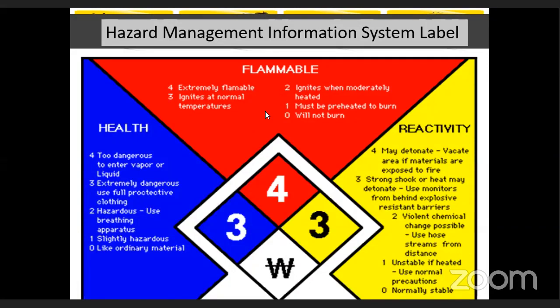Number 2, ignite when moderately heated. These are chemicals that are labeled. Number 3, ignite at normal temperature. Number 4, extremely flammable.